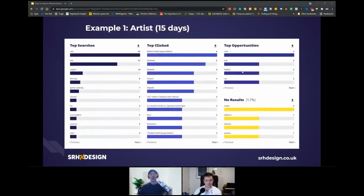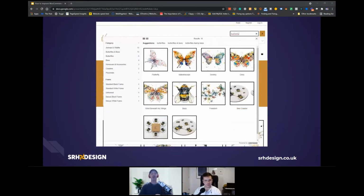Top opportunities, as I was mentioning in the previous example, is for partial results, or results where DoFinder is using its AI and suggesting this is a product that we think you're looking for. So chances are, this is the brilliant thing, misspellings. Somebody said butterly, so are they looking for butterfly? Yes, they were. So we now have an example. There you go. The first 5 products there, butterfly. DoFinder doing what it does best. Straight away looking at misspellings and going, look, butterflies. It's brilliant. It just works.